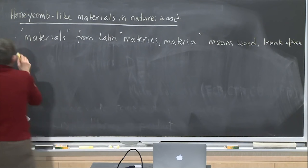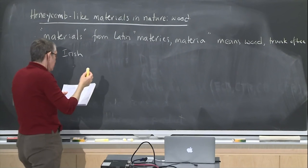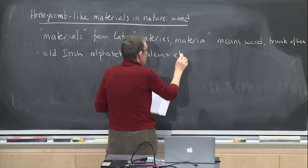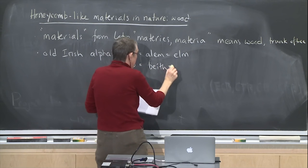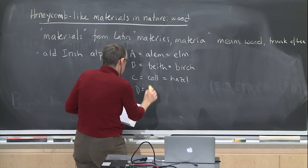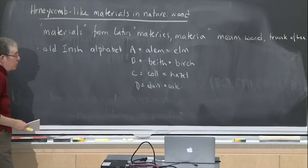And here's the little old Irish thing. It's not like I'm going to put this on the test or something. I just thought it was cute. So the letter A is alum, which is elm. And the letter B is beeth, which is birch. The letter C was call, that was hazel. And D was dare, and that's oak. Okay, that's just for general interest.